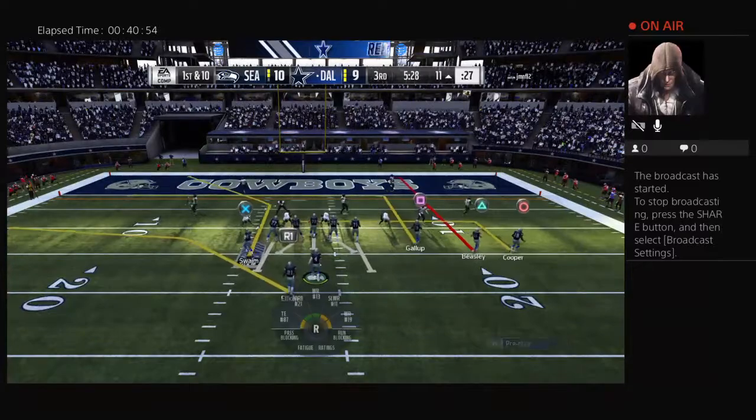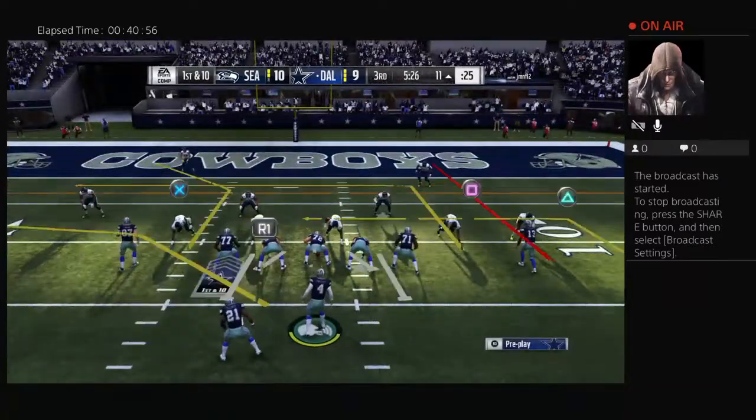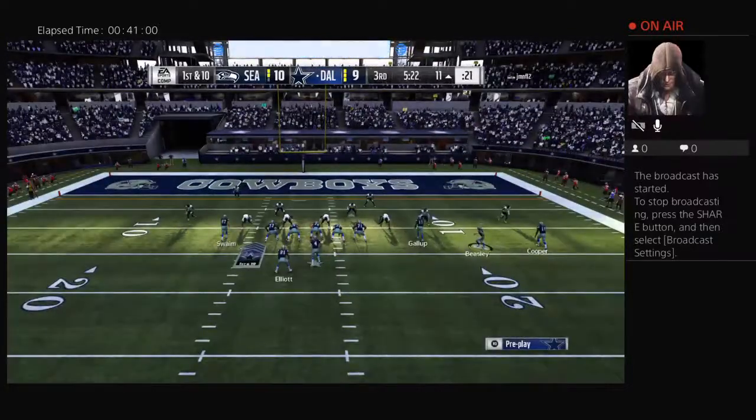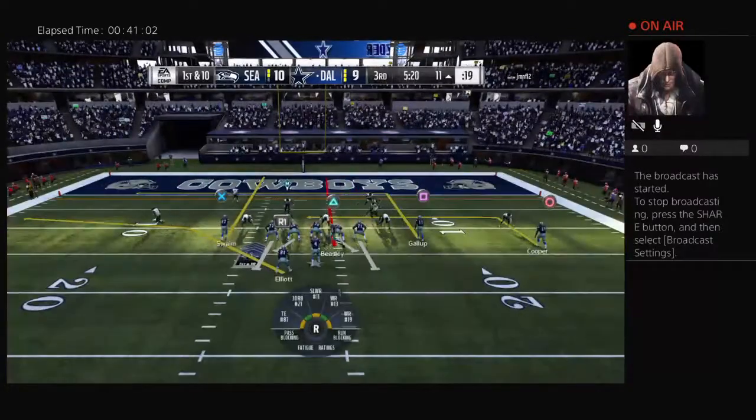Here we go, 46. Here we go, wide angle. Go, go, go, get out there, get out there.